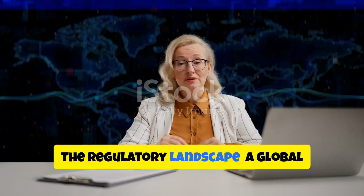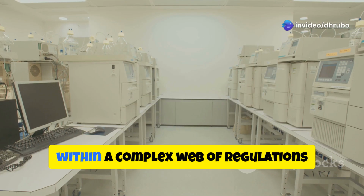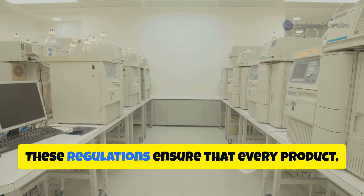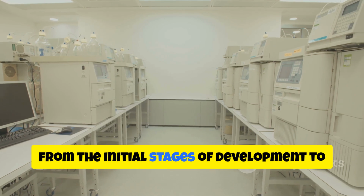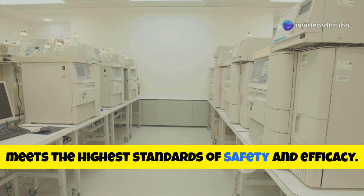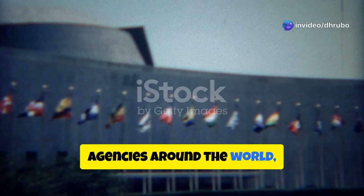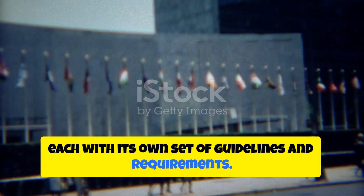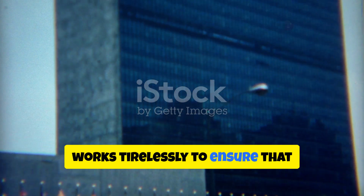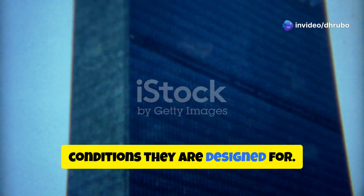The regulatory landscape, a global perspective on software validation. The pharmaceutical industry operates within a complex web of regulations designed to protect public health. These regulations ensure that every product, from the initial stages of development to the final stages of production, meets the highest standards of safety and efficacy. These regulations come from various agencies around the world, each with its own set of guidelines and requirements. This global network of regulatory bodies works tirelessly to ensure that pharmaceutical products are safe for consumption and effective in treating the conditions they are designed for.